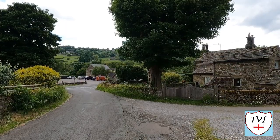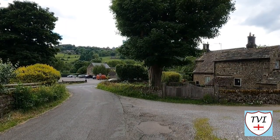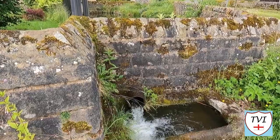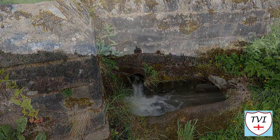It's the one seen here on the right of shot. After lead mining had ceased, it became a stonemason's mill until the 18th century. Now it's been converted into a private residence. The mill pond, also still here, has been used as part of a fish farm in recent times.